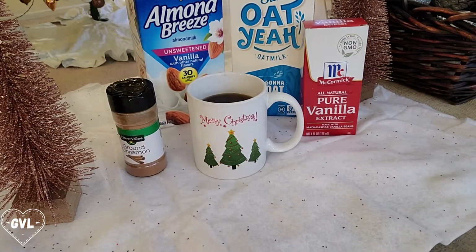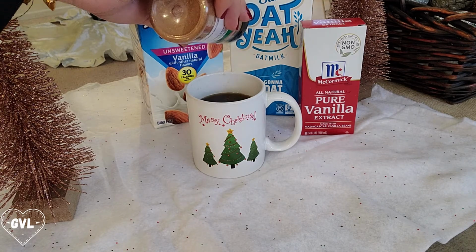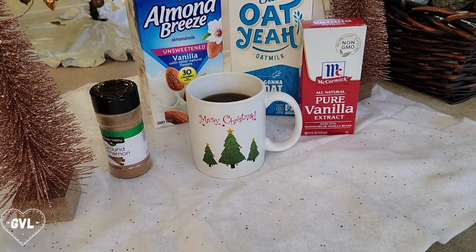If you prefer using espresso, you can absolutely use that as well, and it would taste just as good in my opinion. I went ahead and added a dash of cinnamon after it was brewed as well, just for the added cinnamon taste. Cinnamon is so good for your health, and I love the flavor.